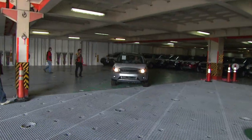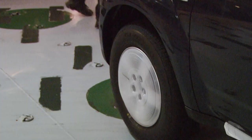Jamie needs to turn up the speed to try to outrun the falling tide. Close the door, Mark. Somebody go!